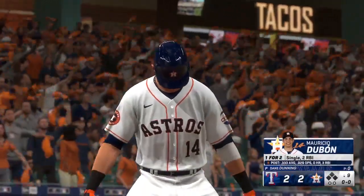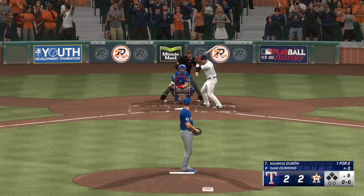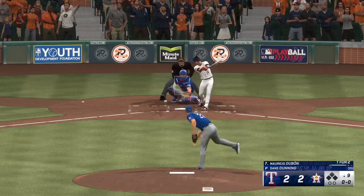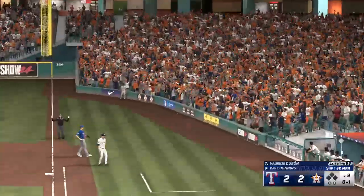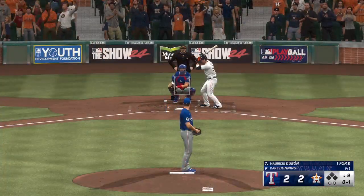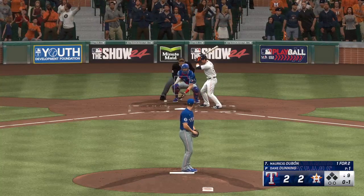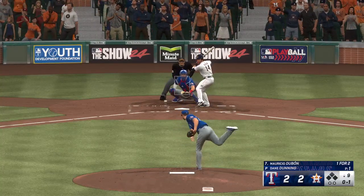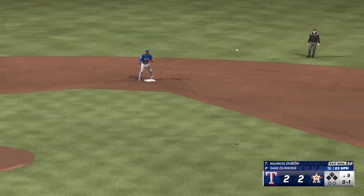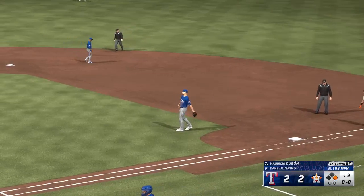So now the Astros designated hitter, Mauricio Dubon. And a pitch. Sliced hard but foul. Out to short, Seager. Jump throw across his body, but he beats it out. And the leadoff man is on with an infield single.